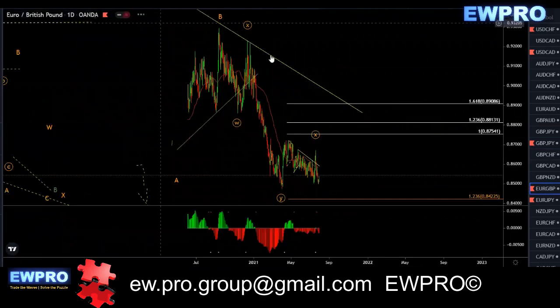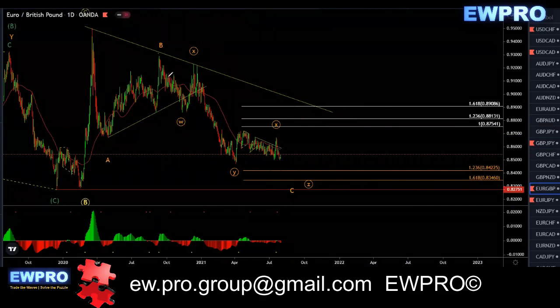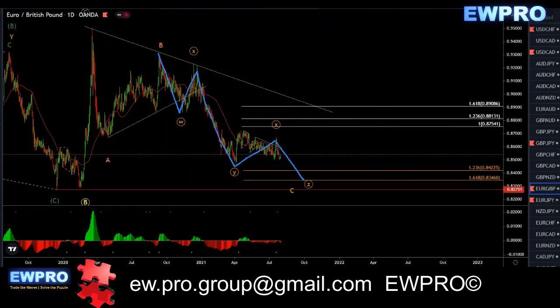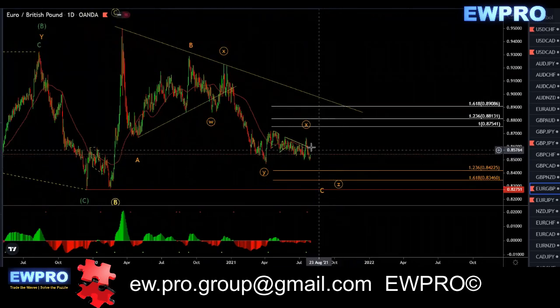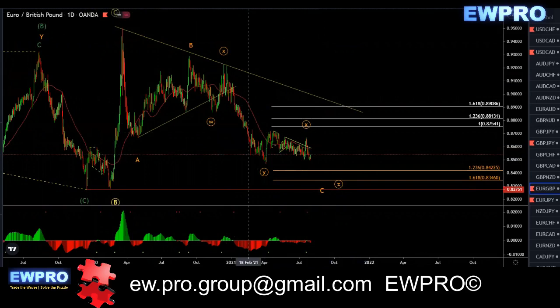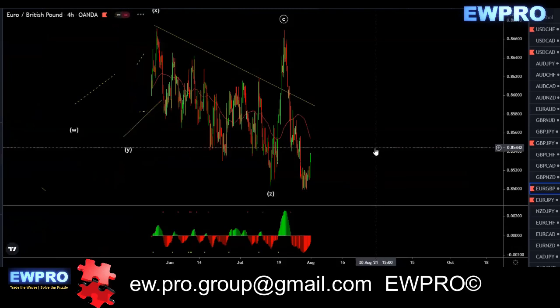EG on the daily. So we're looking for that W, X, Y, X2, and then a Z down last week. And this as a contracting flat. Very risky. Like I said, it's a contracting flat, so it can turn into a lot of different structures.